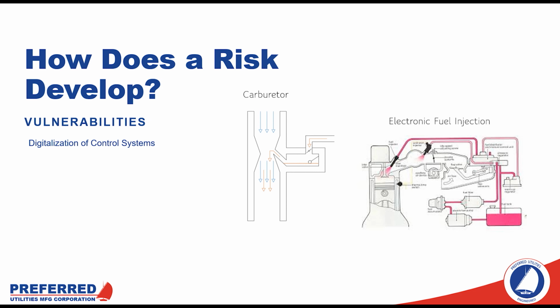A great example of that is the carburetor in your car. It's probably been a while since one of us has driven a car with a carburetor, but what used to happen is that the carburetor was responsible for mixing your fuel and air before it entered the cylinder. And the way it did that is by when air was forced into the carburetor, it created suction which pulled more fuel into the carburetor and therefore into the cylinder to be combusted.